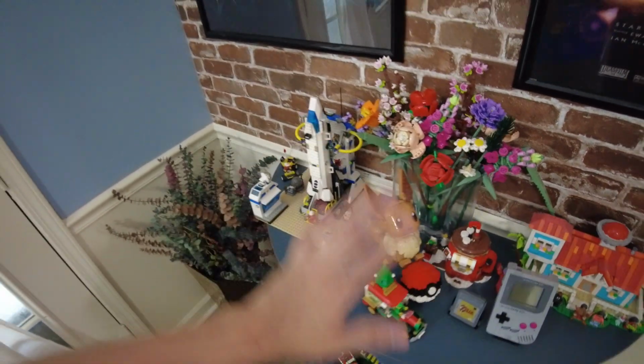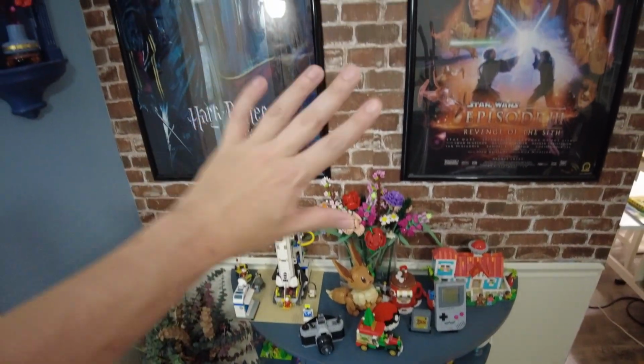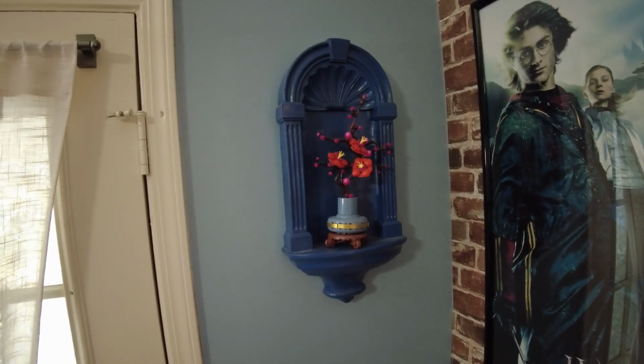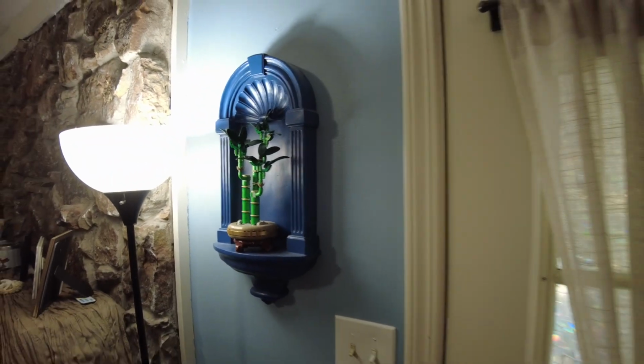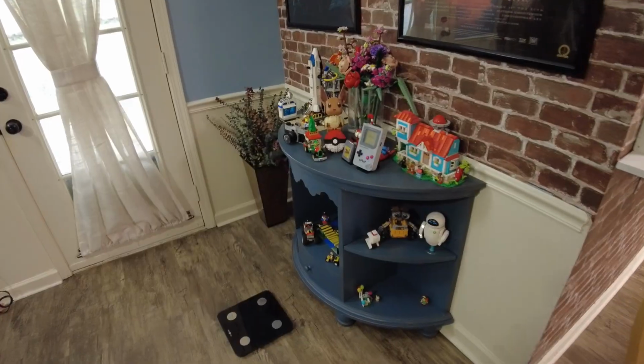But this thing originally came with a little mirror that I have put away for safekeeping, so I couldn't put it up right there. And then these little wall sconce shelf things, whatever you want to call them, she had candles and stuff on them, but I thought it'd be pretty neat to display the botanical sets on them, and they look really, really good. So, like I said, Lego is spilling out all over the house.